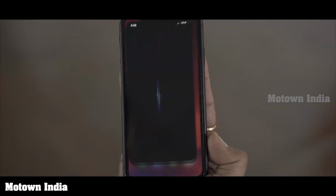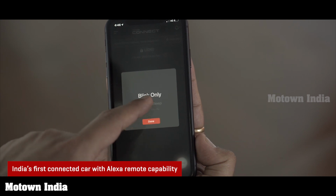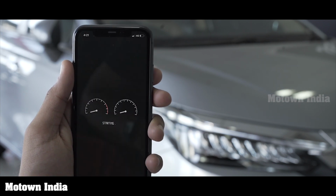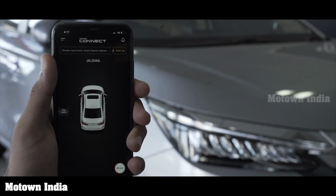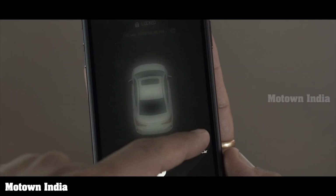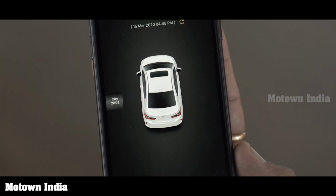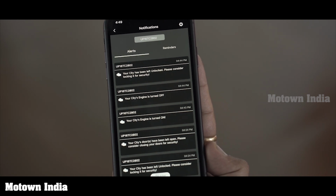For the gizmo-friendly tech guys out there, it would be heartening for them, as Honda City is India's first connected car with Alexa remote capability. This lets customers conveniently interact with their car right from the comfort of their homes. The car is equipped with next generation Honda Connect with telematics control unit that offer over 32 connected features. Customers can obtain a variety of information such as vehicle position and door lock status from a remote location. It also offers multiple functions such as auto crash notification and emergency assistance, stolen vehicle tracking, security alert, geofence alert, and many more.